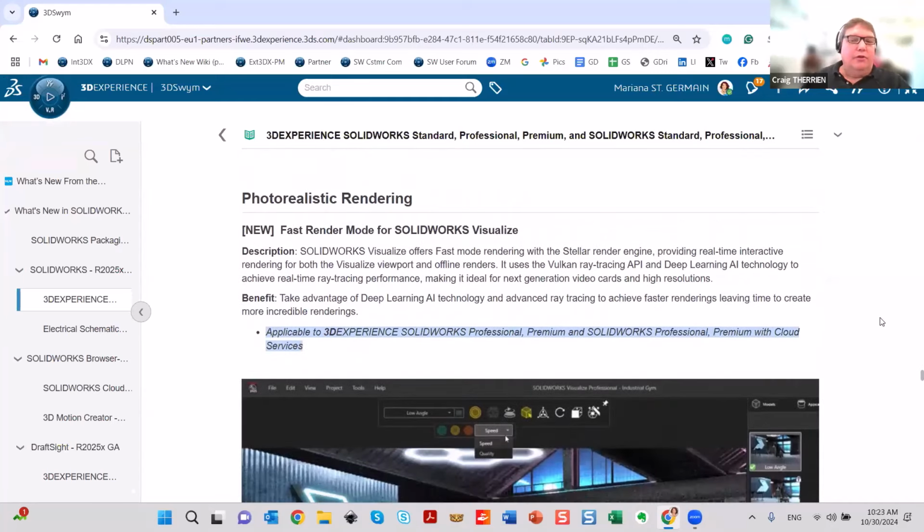Okay, and now we want to turn it over to Hena Ichi, and he's going to talk a little bit about what's going on with SolidWorks Visualize. Awesome. Thank you, Craig. There are some great new enhancements in Visualize that I want to share with you. We'll start with the fast render mode. The new fast render mode with the Stellar Render engine provides real-time interactive rendering for both the Visualize viewport and offline renders. It uses the Vulkan ray tracing API and deep learning technology to achieve real-time ray tracing performance, making it ideal for the new generation video cards and also high resolution displays.